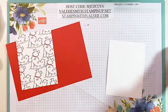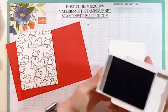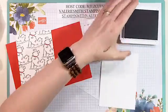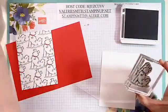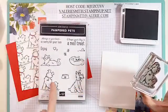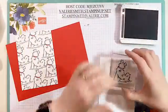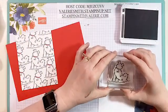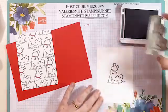So go ahead and grab a basic gray ink pad. And then, like I said, I used the image which is the back of the dog, which I'll show you the whole stamp set. So the front and then the back of him. And I just thought it was cute. So I started in the center and just did one dog in the center.